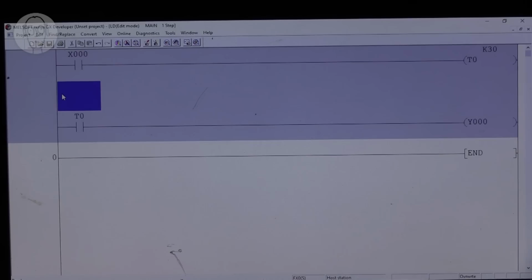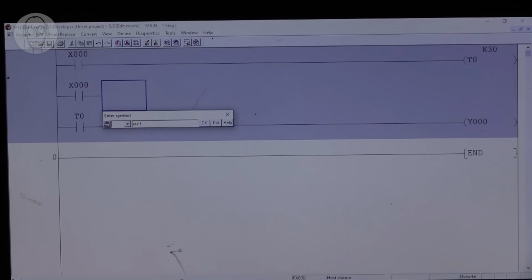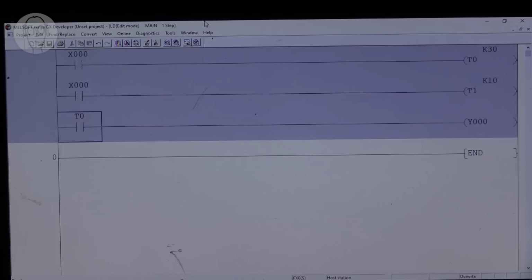To make the light flash, I can add a second timer, load X0 out T1, K10. I think I'll make the first timer a bit shorter, half a second. Now I've got to add something to make the timers reset when they get to 1 second, so that they start all over again. To do that, I add an AND NOT T1 in here and in there.